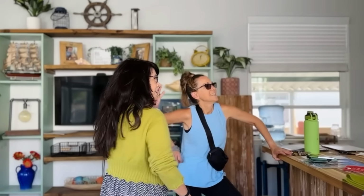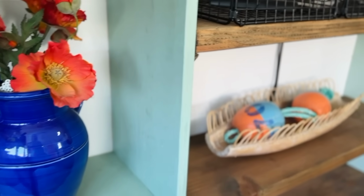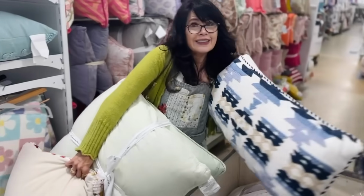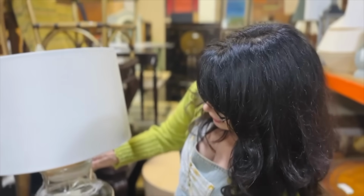Grandpa's little house is so adorable, and we've really brought his personality here, but now it's time for the details. I want to bring in some color. I'm thinking of even painting the door, apothecary, or fire starter. We want to paint the back wall a color, give him some new bedding, and maybe some lighting over here. I like to have a lamp beside my bed. I have an idea that I think will be really fun.